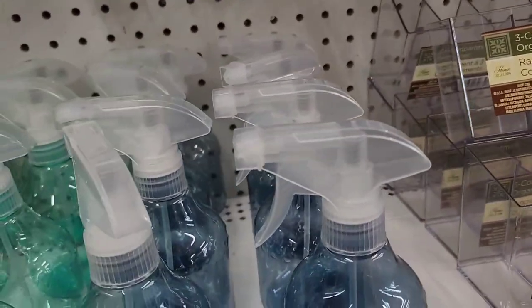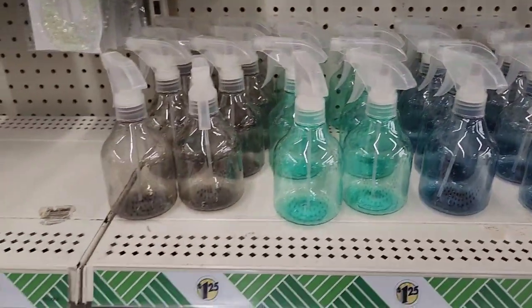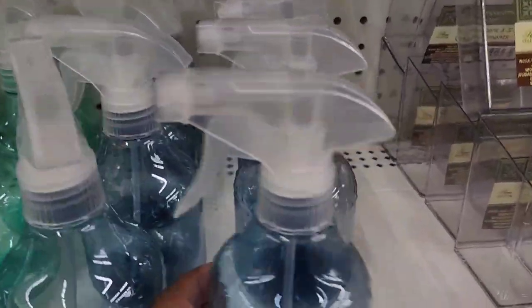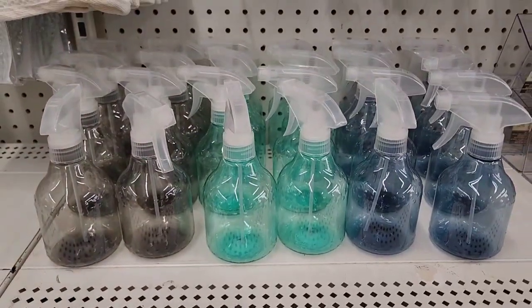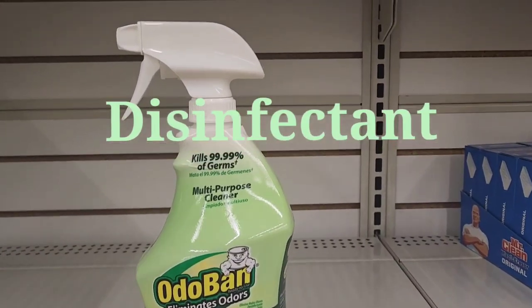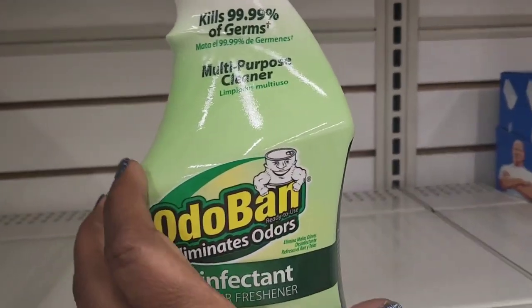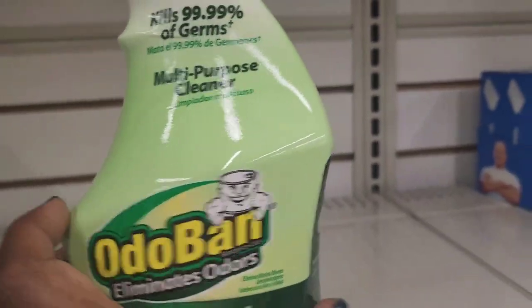Water bottles with a pump. You know, you could spray. You could put anything in it that you want to use to spray. And I love this pretty blue, then the aqua, and this gray color one. Really, really cute. We have the Odoban multi-purpose cleaner, 27 fluid ounces, fabric air freshener, original eucalyptus scent as well. Kills 99.9% of germs.